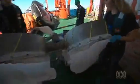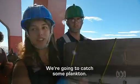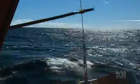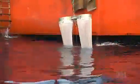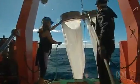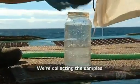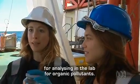Lile and Gemma are fishing. What are you going to catch in the nets? We're going to catch some plankton. The nets are lowered deep into the water. As they're pulled up, they act like very fine tea strainers, trapping plankton from a column of water. We collect them, samples for analysis in the lab, organic pollution.